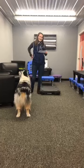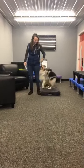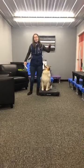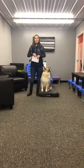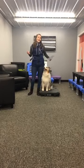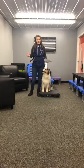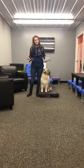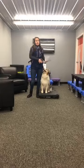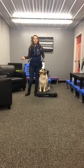Test number 1 is accepting a friendly stranger. So Rue, get close. What that exercise is, the dog must stay by your side while you shake hands with someone, and they don't really want to say hi to your dog at that point. So they're a friendly stranger, but maybe they don't want to touch dogs or talk to dogs, or they don't have any interest whatsoever in your dog.